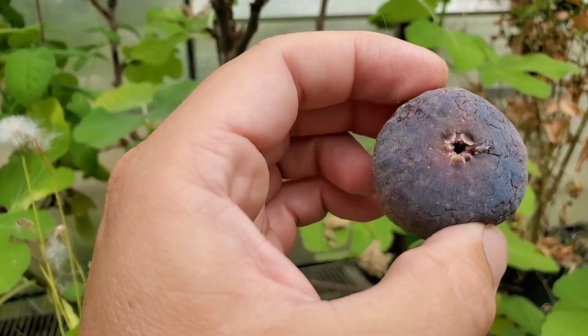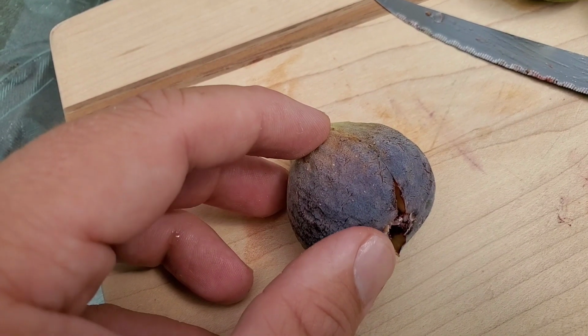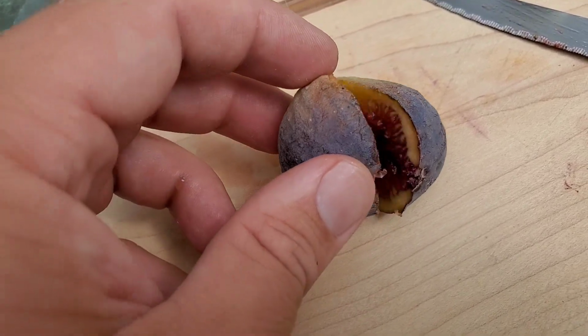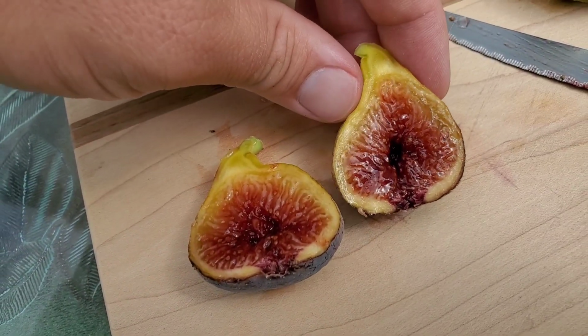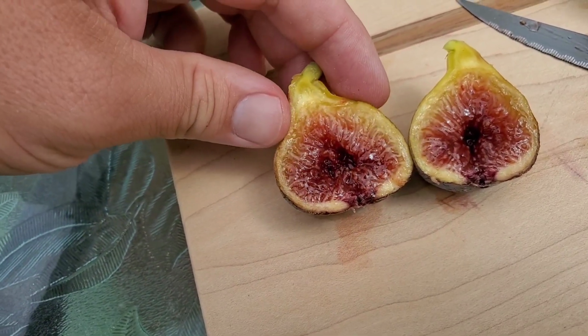So let's go crack this sucker open. All right, not going to lie, I have high hopes for this one. If it's not beautiful inside, I'm going to be a little bit upset. Oh, it looks fan-frickin-tastic. That is utterly perfect ripening, in my opinion.